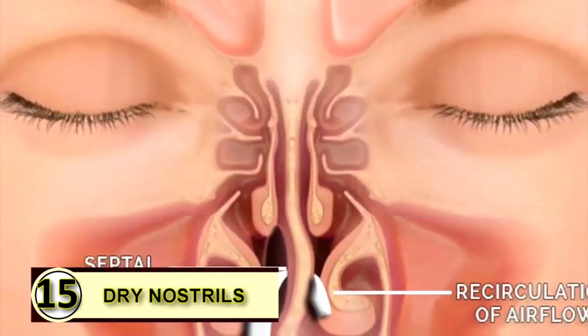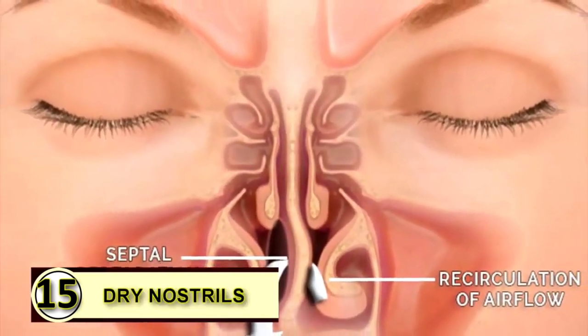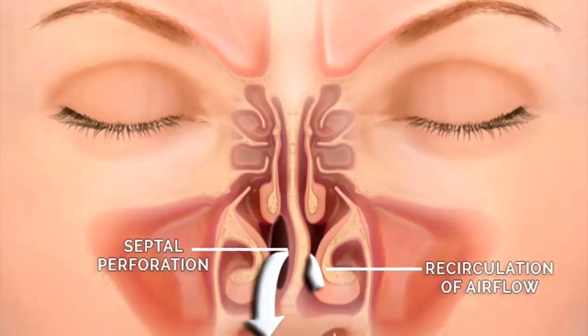Tip number 15. Dry nostrils. Dry nostrils feel like they need to be picked at.